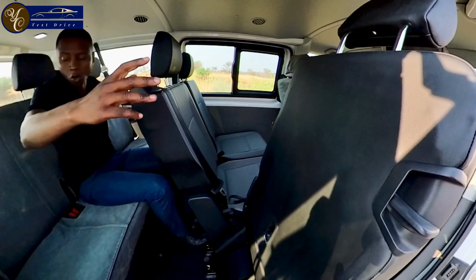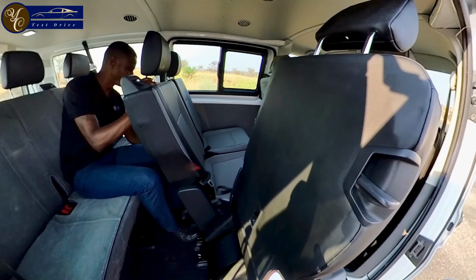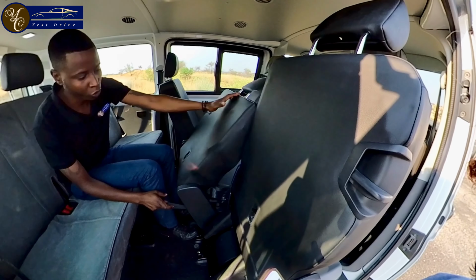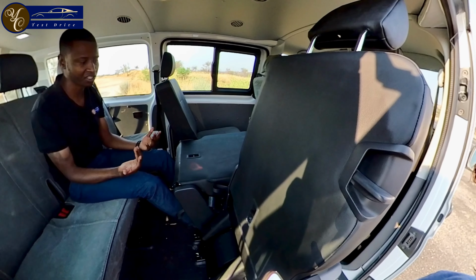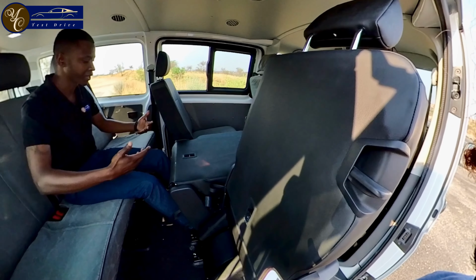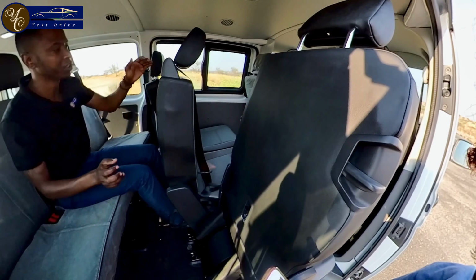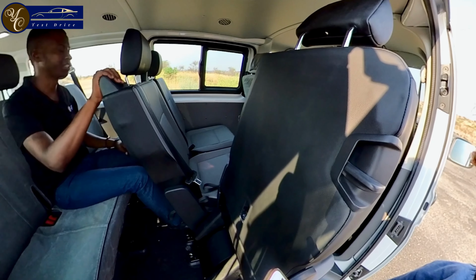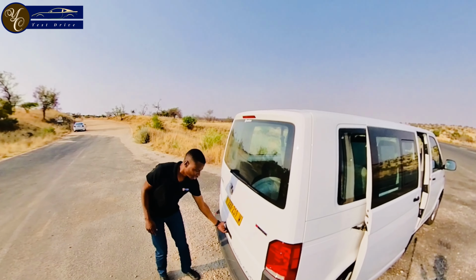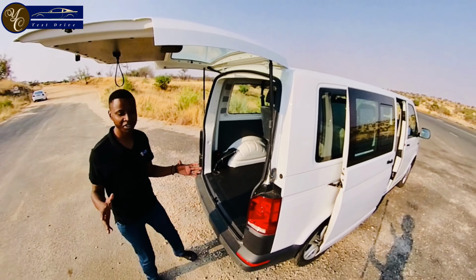You can remove all these seats and leave this as just a hole in here. If you pull from here, you can also fold the seats just like that. Easy peasy really. If you want to fold the seats, all the seats, you can fold them exactly like I just did now. And then if you pull it that way, you can then pull it back, and it's really quite easy. The loading space here at the back, this is a long wheelbase, by the way.